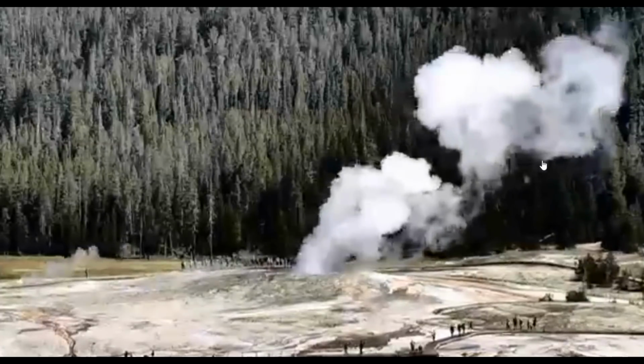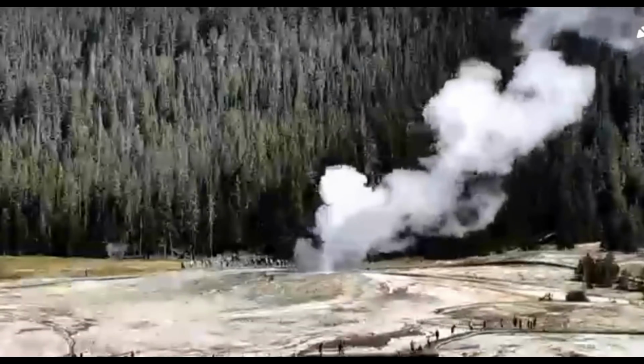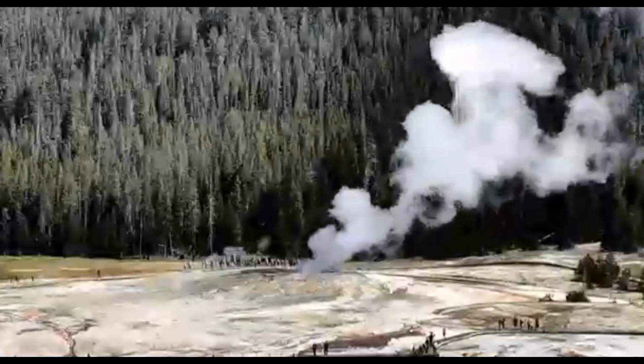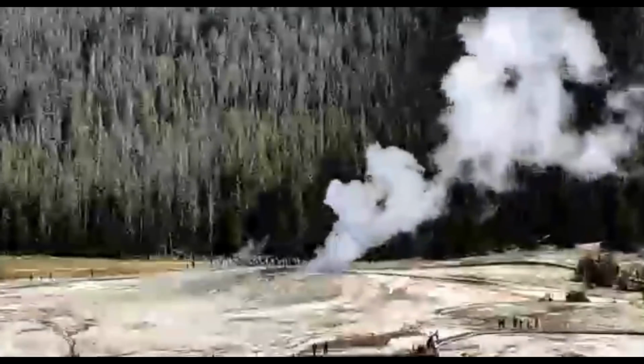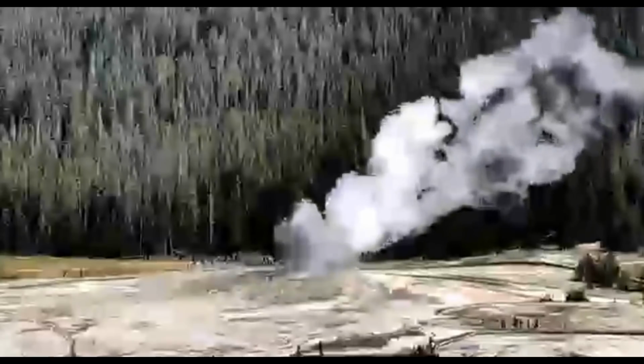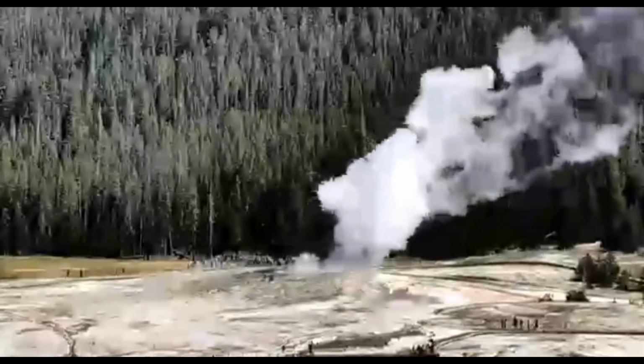You can see the other geyser over here on the left. That one's also dirty. Seems like the slower it gets, the dirtier it gets. The less steam that comes up. Yeah, the dirtier the steam gets. Makes you wonder if you're right there where you could actually see, if they had a decent camera, if there's any rocks being thrown up.